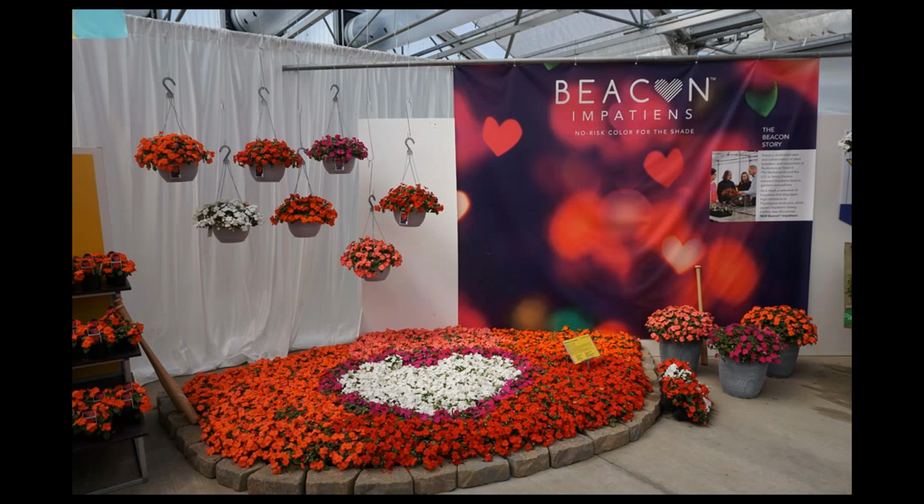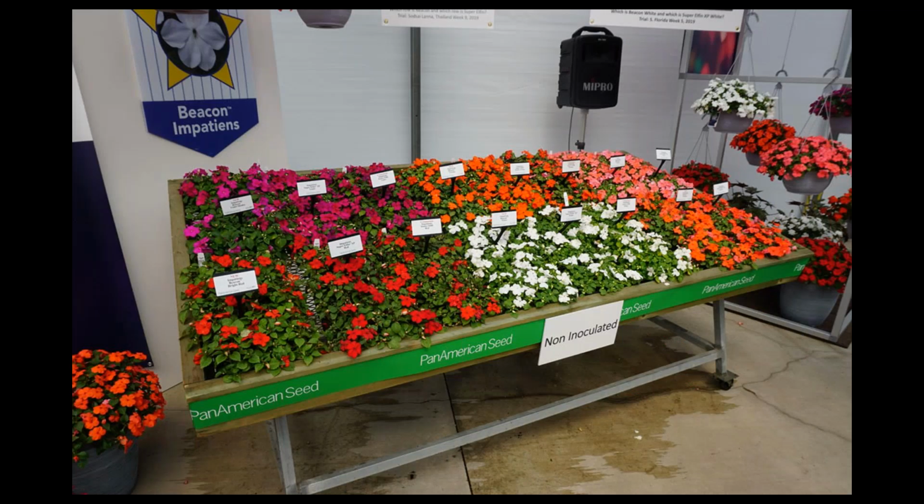This is the Beacons, and they are also reputed to have downy mildew resistance, and there's been a lot of development go into all of these. These are some of the different colors that you can see. They also had a very nice demonstration showing the strong effect that downy mildew has on other susceptible varieties. And so anyway, that's good to see.